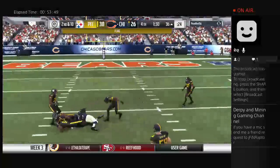Now he'll look to throw here on 2nd and 10. It's grabbed over the middle by White.